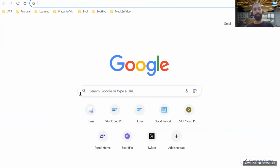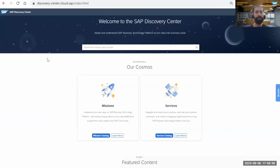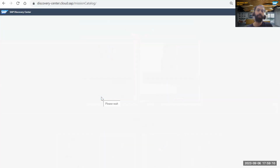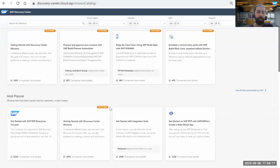So I hope you can see my browser screen. You could choose any browser of your choice and just search for SAP Discovery Center. This should give you the first link to the Discovery Center landing page, and then you could start leveraging the use cases that were shown in this session. But not just this, you can also start other missions as well, and that is something I would motivate you to do. So this is what the page looks like, and here we have two main facets: missions and services. Services are pretty standard. You could explore all the BTP services that are currently available for you, but also the mission catalog where you can explore all other use cases. And we pick the use cases for Garage from here itself.